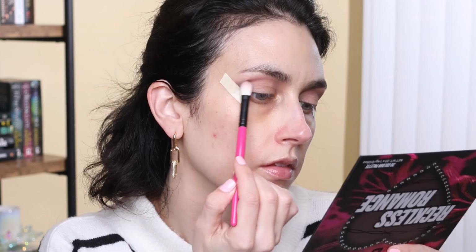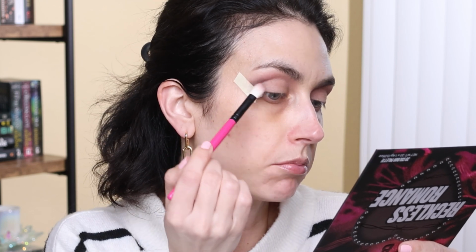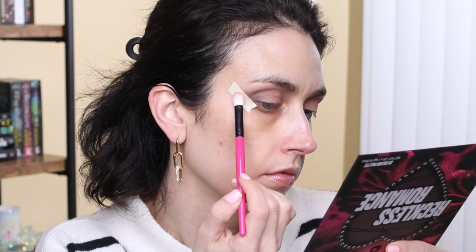All right, next I'm gonna go in with the shade Last Night, this kind of deeper, kind of gray color here, and just place this a little lower in the crease as well as the outer corner. Very pigmented. I can already tell these pieces of tape are not even. So love that for me.